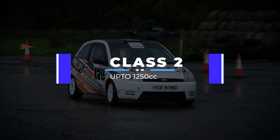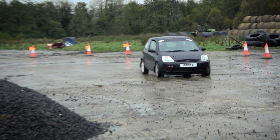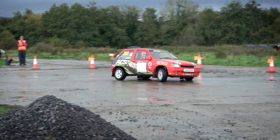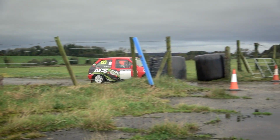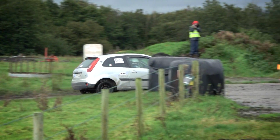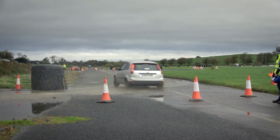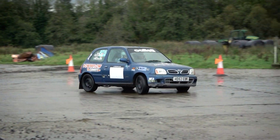In the up to 1250cc Class 2, it's stock car man Greg McMullen leading the way. With Angus Cahill's Nova just 2.2 seconds back in second. Third place, we find the Kelly Brothers Fiesta, which has been straightened out after a rough day in Shackleton. And John Anthony Callahan is fourth in his Micra.